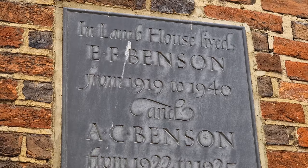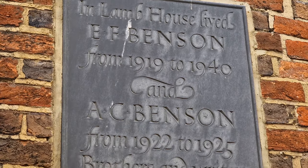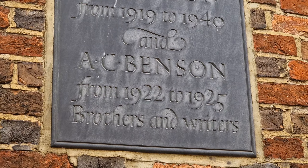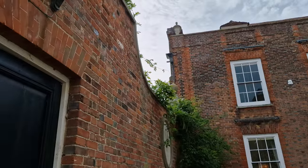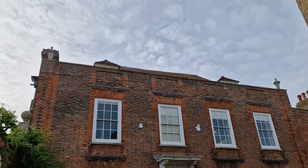In Lamb House lived E.F. Benson from 1919 to 1940 and A.C. Benson from 1922 to 25, brothers and writers. And they inherited the house from James Lamb. Yeah, that's Lamb House for you.